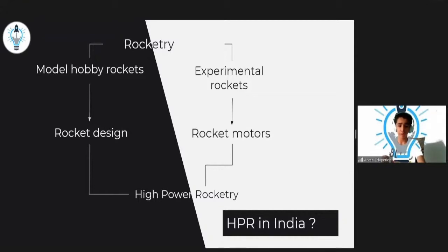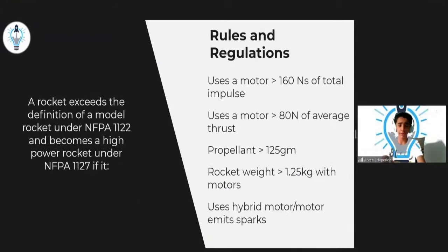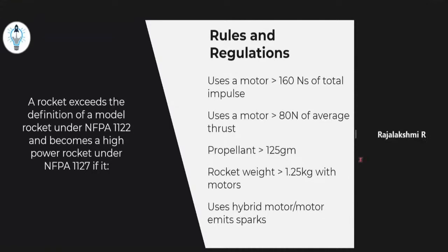Rules for making a rocket. A rocket exceeds the definition of a model rocket under NFPA 1122 and becomes a high-power rocket under NFPA 1127 if it uses a motor with more than 160 Newton-seconds of total impulse. The other rules are given here. Over to Amol. Thanks, Aryan.